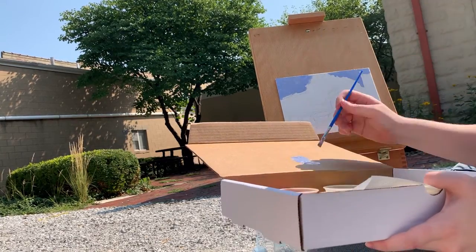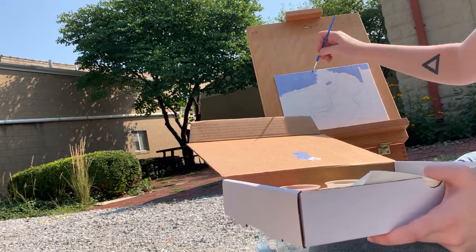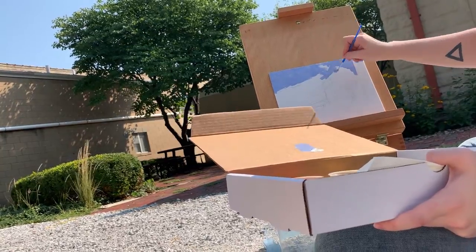Oops, my camera started slipping a little bit while I was painting and I didn't notice. Don't worry, I'll fix it here in a minute.